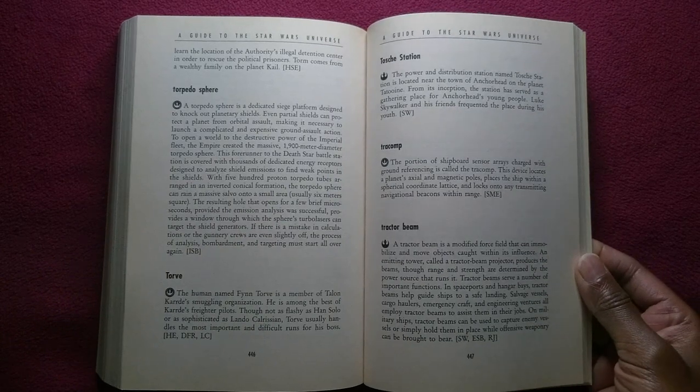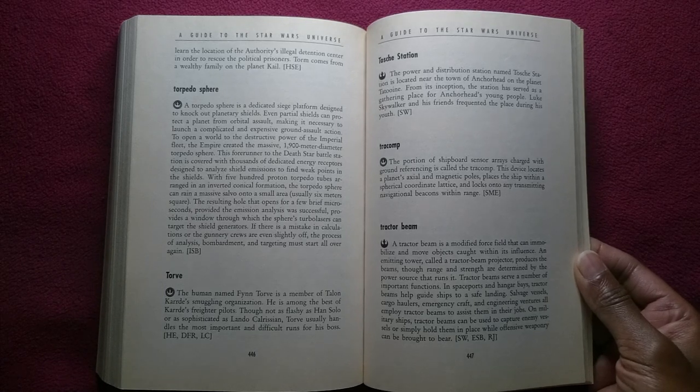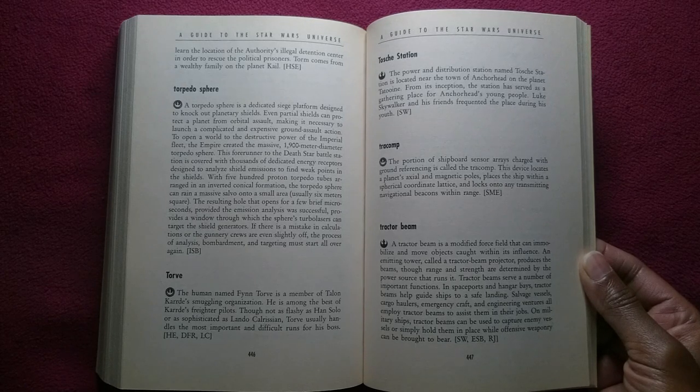Tractor beam. A tractor beam is a modified force field that can immobilize and move objects caught within its influence. An emitting tower, called a tractor beam projector, produces the beams, though range and strength are determined by the power source that runs it. Tractor beams serve a number of important functions.